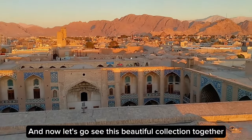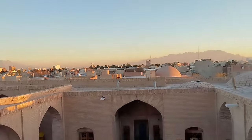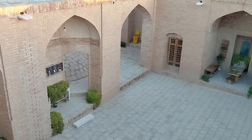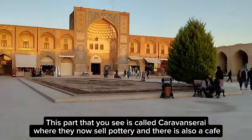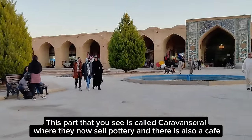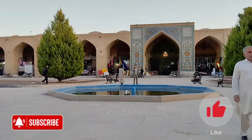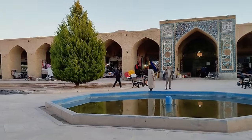And now let's go see this beautiful collection together. This part that you see is called caravansarai, where they now sell pottery, and there is also a cafe. This is the pond that I showed above.